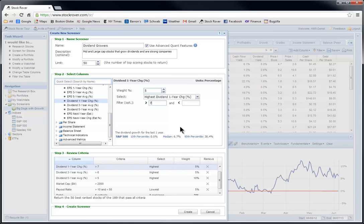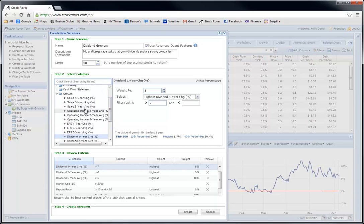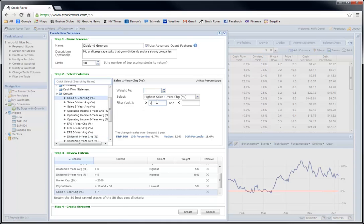But dividend growth is great, but we want to make sure that the businesses are growing to support the dividend growth. So we're going to repeat the process for sales. We're going to look at the 5 year, 3 year, and 1 year. So we'll start with the sales 1 year, same deal. We're going to ask for 7% growth in sales, same thing we're asking for in dividends. We're going to give that a higher weight than the dividend growth, a 10% weight.